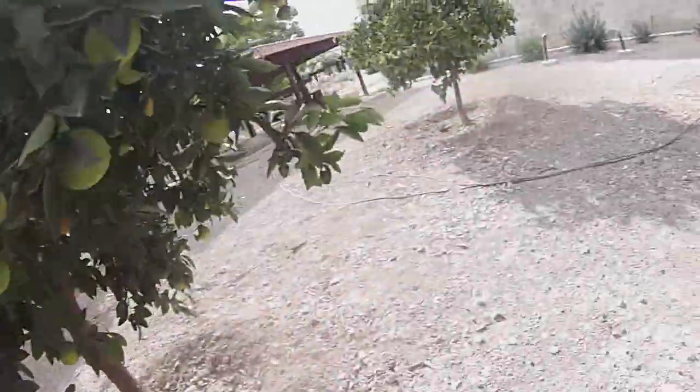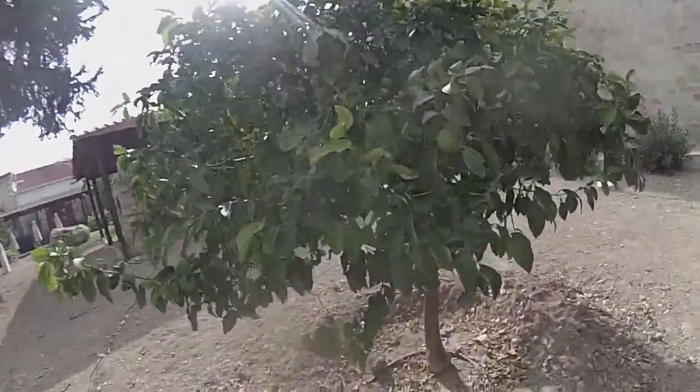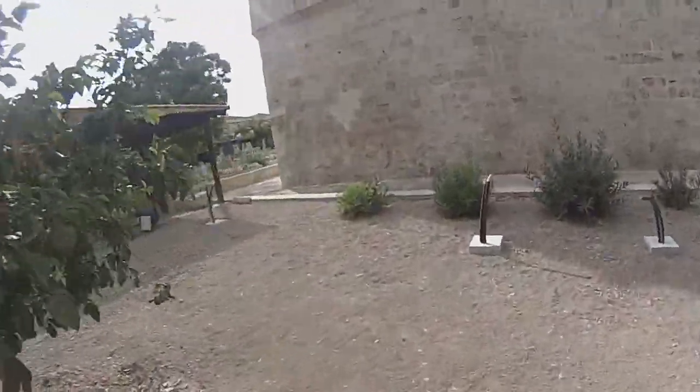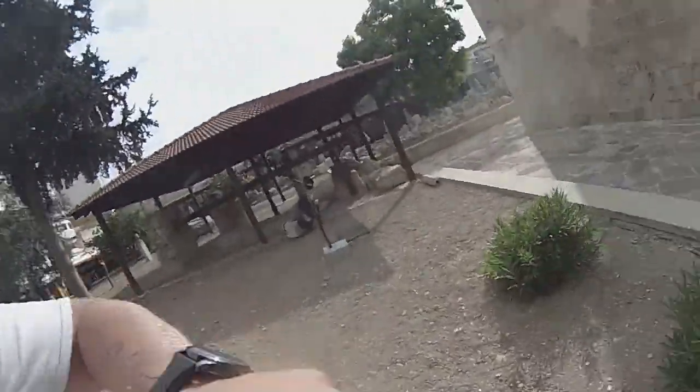I think that's an orange. Yeah. And some lemons there. Is that lemons? Yeah, it's definitely lemons. I'll keep the orange for later. Always nice to have some freshly picked fruit.